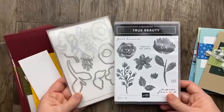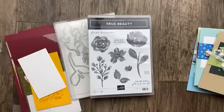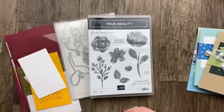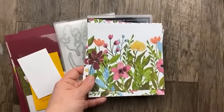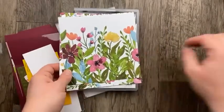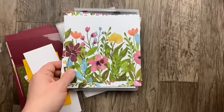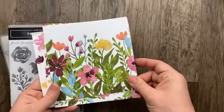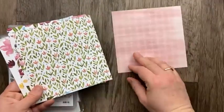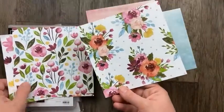Okay, our next project is going to use the True Beauty Bundle. Actually, I don't think we're using the dies on this card. The True Beauty stamp set and the Awash with Beauty designer paper. Oh my goodness, this paper is gorgeous. It is a 12 by 12 designer paper with beautiful florals, beautiful colors. And this is in the annual catalog, so it is part of the sale. It's double-sided, so we've got just beautiful designs. Oh, look at that one.